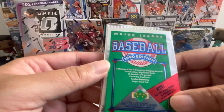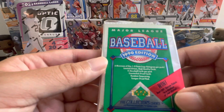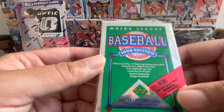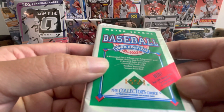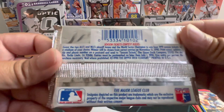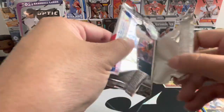And do this Major League Baseball 1990 edition. A minimum of one 3D team logo hologram per pack. Limited edition high quality cards, 15 baseball cards per pack. Counterfeit proof cards, random sequencing, tamper proof pack. Okay, cool. Win four 1991 season tickets at stadium of your choice. Back of the pack. Again, anybody want to check it out, but let's get to it. These are like the aluminum foil packs.